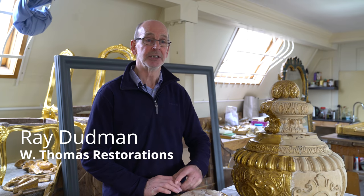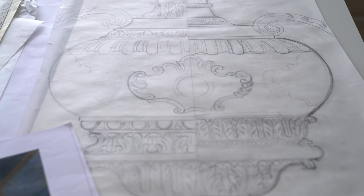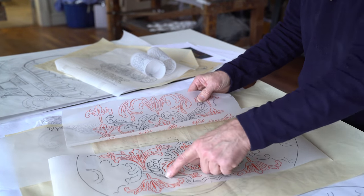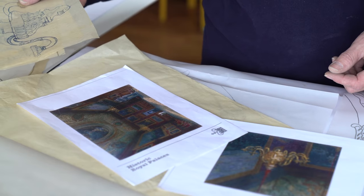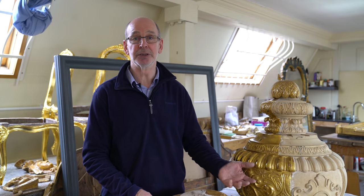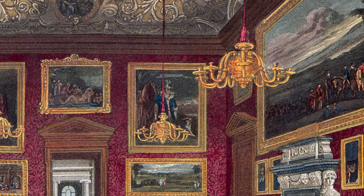There are very few surviving chandeliers because most of these chandeliers were made from wood and they used to break very easily over time. And I think probably when electricity came into fashion, a lot of these chandeliers were taken down and disposed of because they were badly broken.